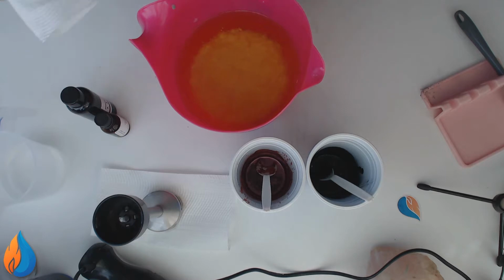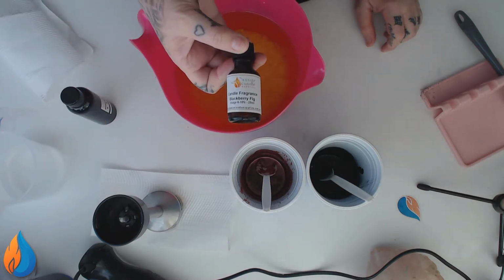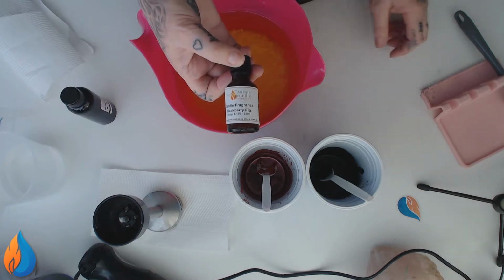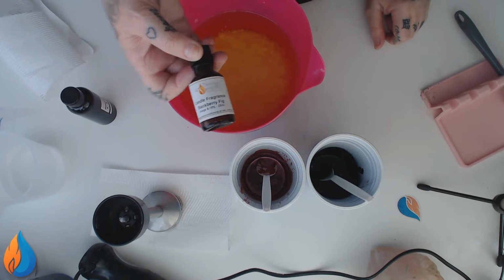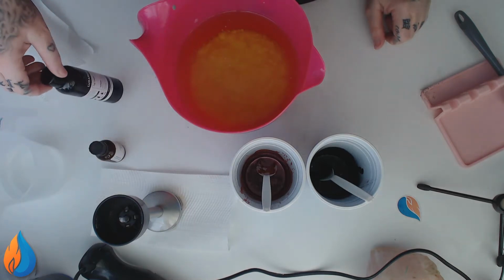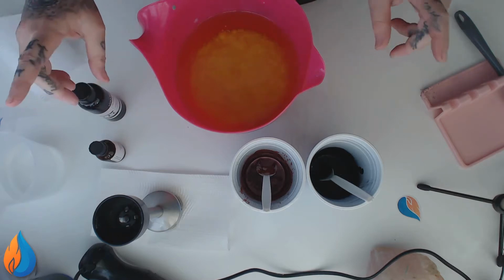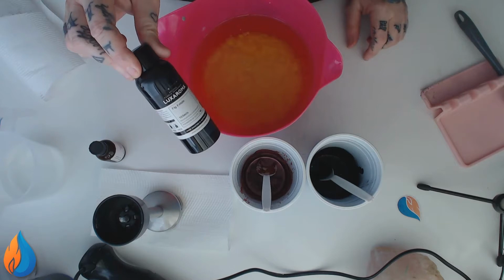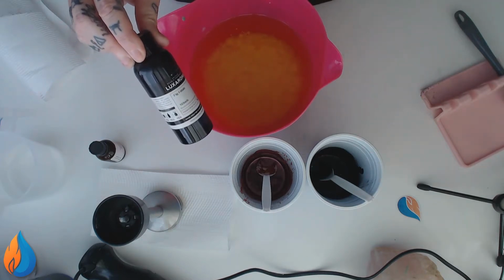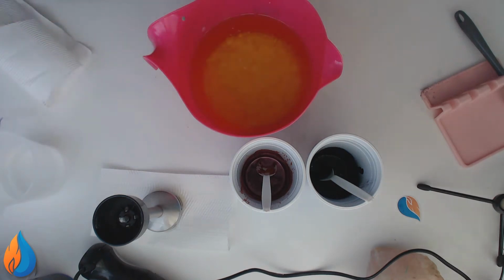Alright, so today we're doing Blackberry Fig, but the little bottles from Aussie Candle Supplies only hold 25ml, which is not enough, because I use 30 grams, usually about 35. So I've topped it up with an extra 10 with the Fig Fatale, and it still smells alright. But that Blackberry Fig is really, really nice, guys.